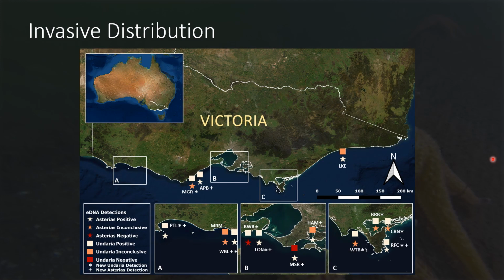You can see from this map of the Victorian coastline that we've got quite a few positive and inconclusive detections for both of our species. In areas such as Point Lonsdale here, it's right at the mouth of Port Phillip Bay. There's a lot of both Northern Pacific sea stars and wakame in here. So it's possible that these detections were from the water movement in and out of Port Phillip Bay while we were sampling. However, in areas such as Wilson's Prom down here, it was quite concerning to see both species, in particular the Northern Pacific sea star, reoccurring in some of these spots.